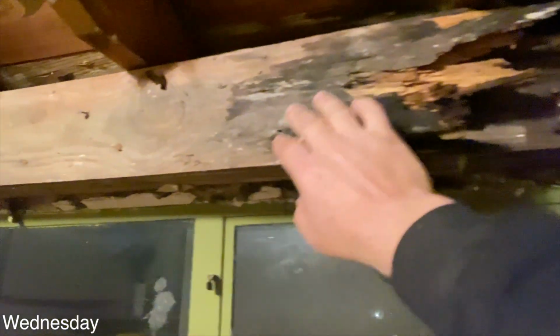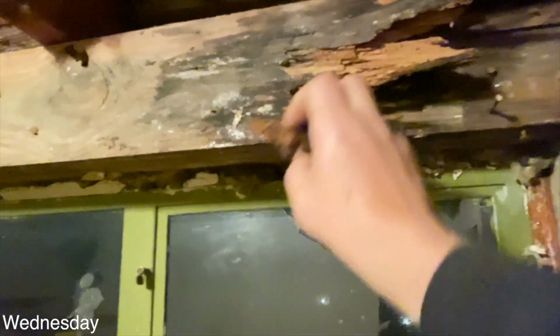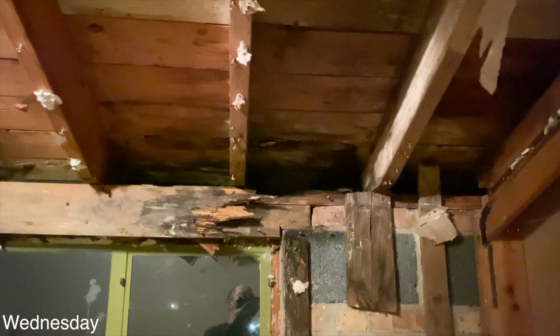This trim piece, it might be more than trim, but this piece is significantly rotted on this end, but the 4x4 and the 2x that were behind it are fine. So I think I might get really, really lucky and this roof might actually be okay.